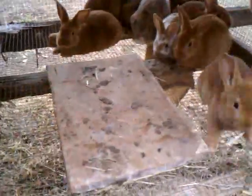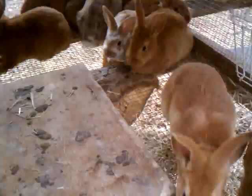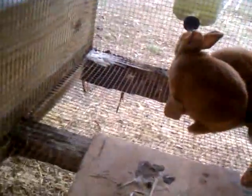On the last one I showed y'all, Gus. Now we get to this pen. Most of these in here are the 7-week-old red New Zealands. But there's a couple in here that I have to get in separate pens.